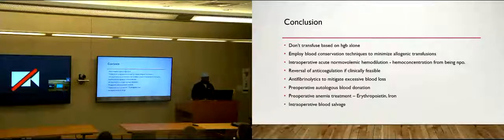So my conclusion on looking at all these, the evidence gained, the numbers that we get, and testing for blood products: don't just base it on hemoglobin alone. If somebody has been stable at hemoglobin of 7, and you're not worried that they're going to be bleeding continuously, or it is a bleeding that is controllable, then you don't need to transfuse them. Transfusing might not exactly get you what you want.